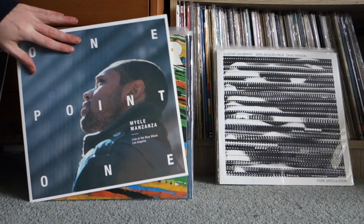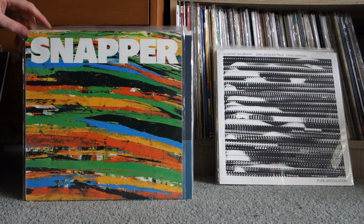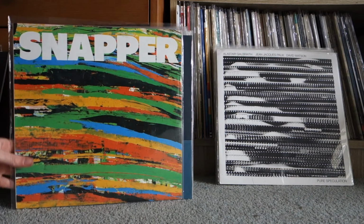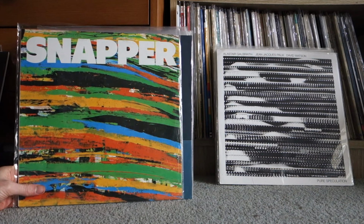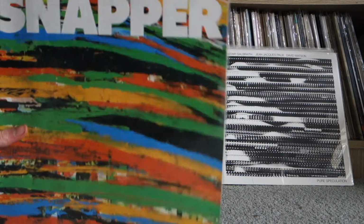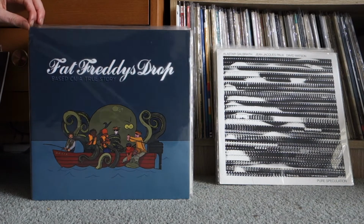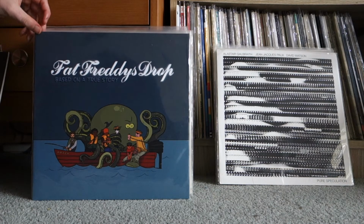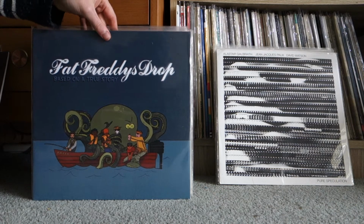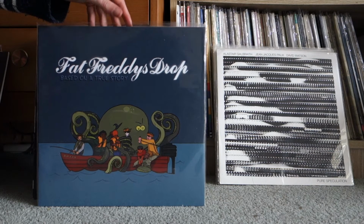Please check that out. Snapper, yeah, this is their self-titled EP. Electronic rock mixed with kraut rock from 80, I can't remember the year. Great cover though. This is a soul, funky reggae masterpiece record. Really cool, really summery. These guys made big waves over in the UK and Germany, I think.